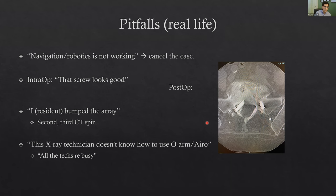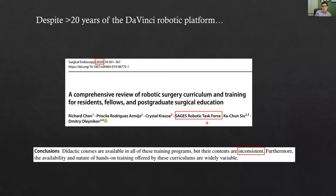But again, despite general surgery and the Da Vinci, this is GI surgery, more than 20 years of the robotic platform to this day, right, 2020. And they have a task force within their society. Their curriculum and their training for the residents and fellows to this day are inconsistent. Again, this is why I think we, as the spine surgery field, can learn from their mistakes and early on develop good curriculums, good training programs for all enabled technologies.